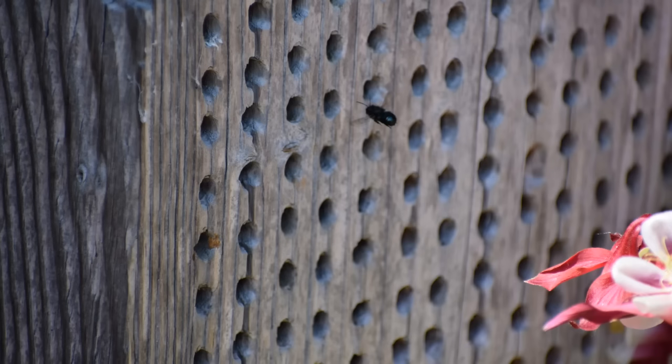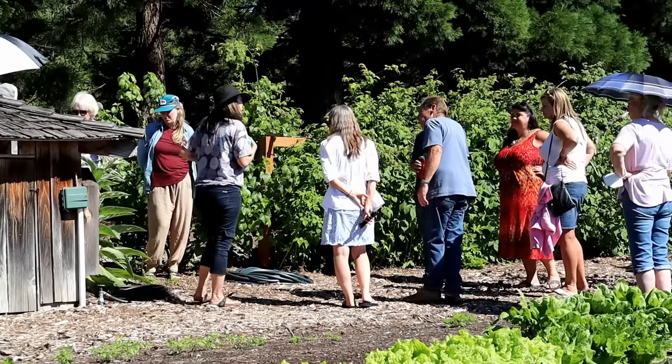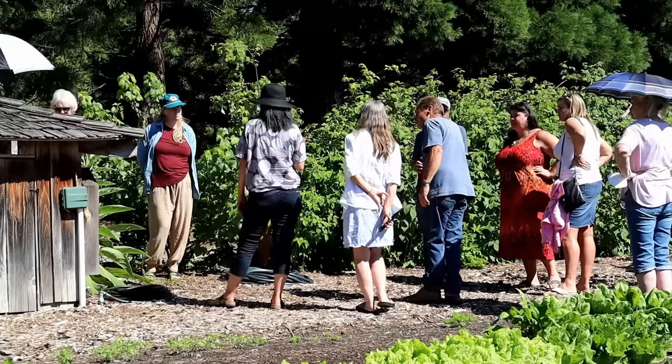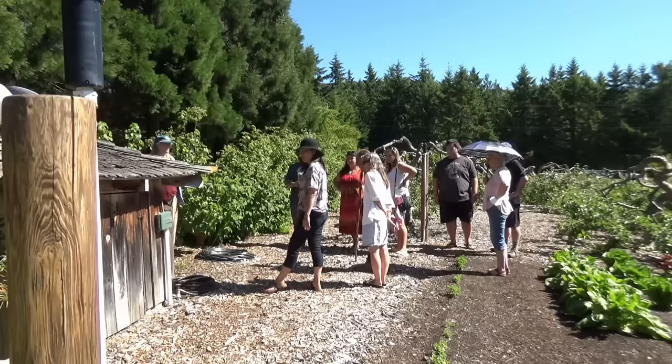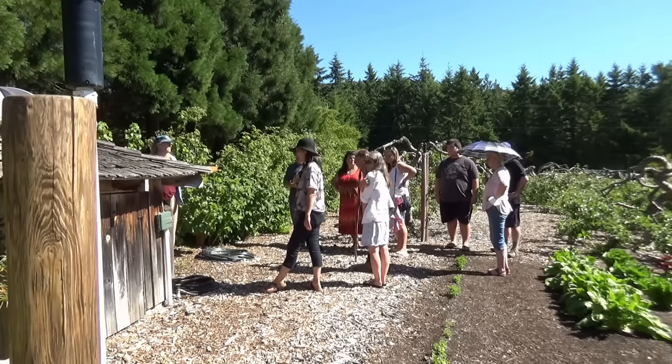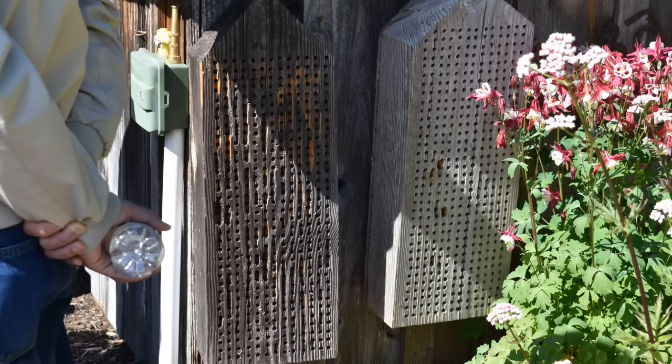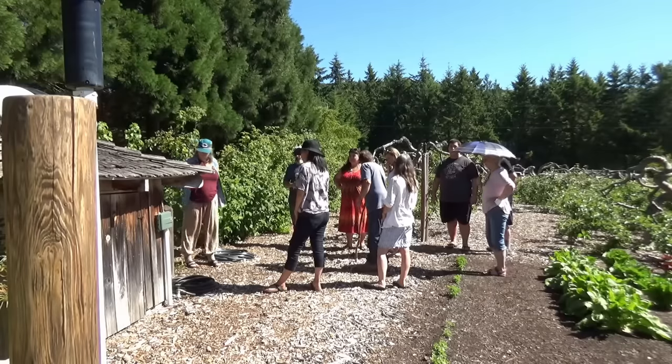So you just clean them out? I don't do anything. I just drill holes and let them do it all themselves. They need mud too. They do it all on their own. And they clean it out when they need to? Yeah, they do. It's hilarious to watch them. So you just drilled a whole bunch of holes in that piece of wood? Quarter inch holes, that's what you want. Don't go all the way through, and you're done.